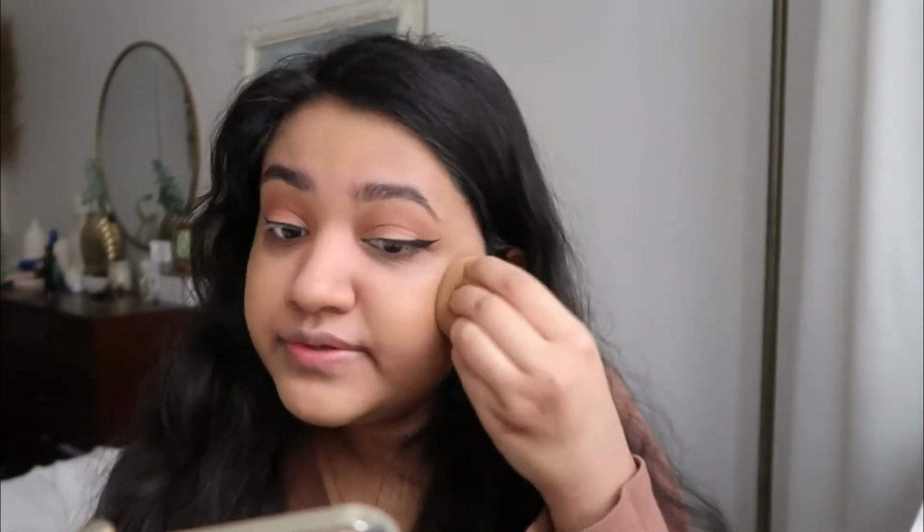And now I'm gonna take the excess, the remaining product on my beauty blender, and put it on my nose. And then to fully blend it, I'm gonna use the side of my blender. Before, I was using the butt to apply it all over, and now I'm just gonna use the side.